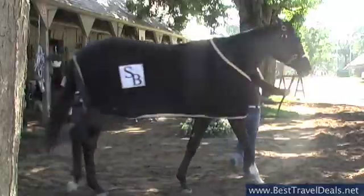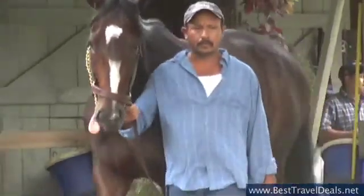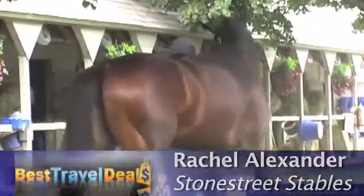Saratoga's social scene is very diverse, what with the fancy parties, concerts, and the track scene. Less well known though is the scene at the backstretch, where people are friendly and willing to talk with other horse lovers. Some would say it feels like family, or summer camp. So I'm here with Seth Benzel.